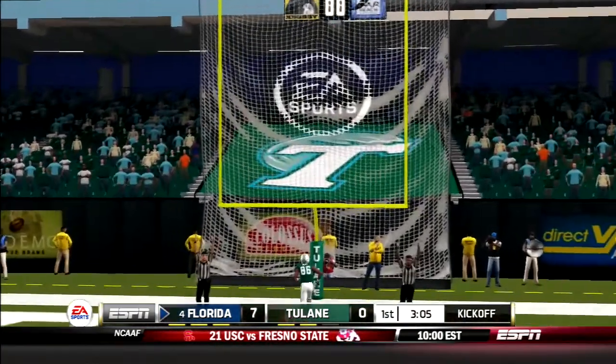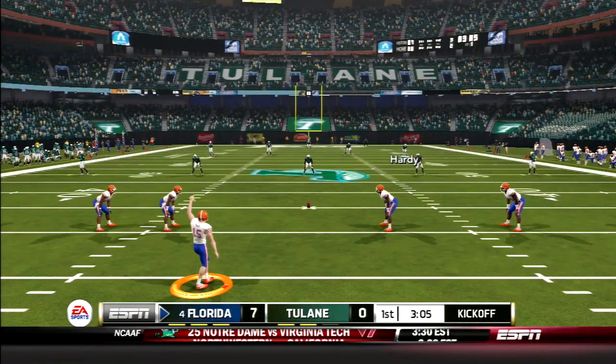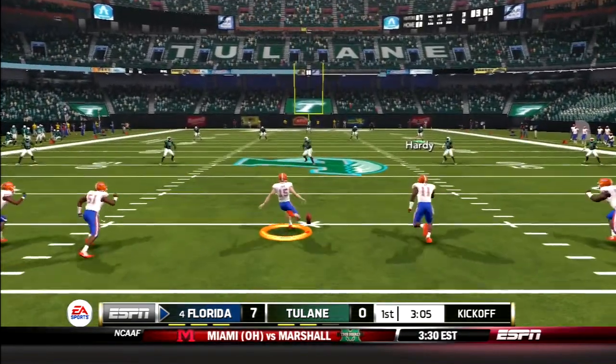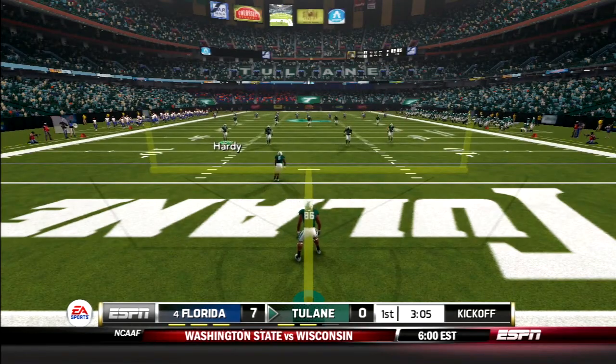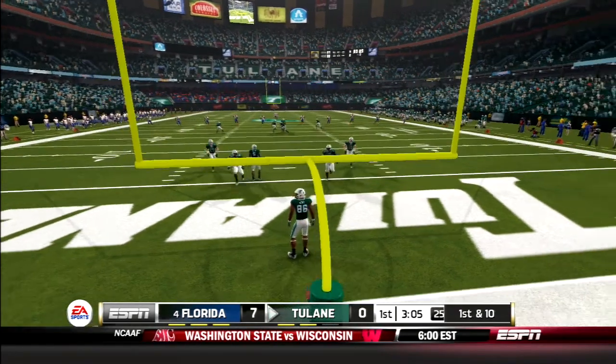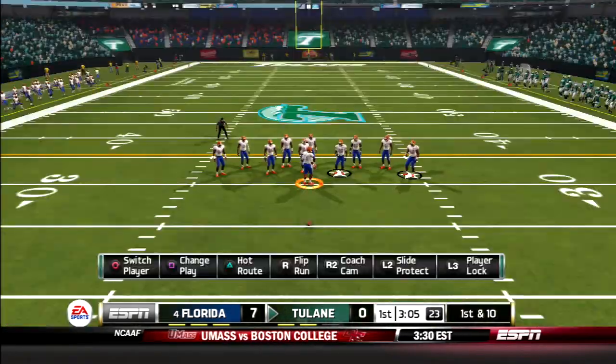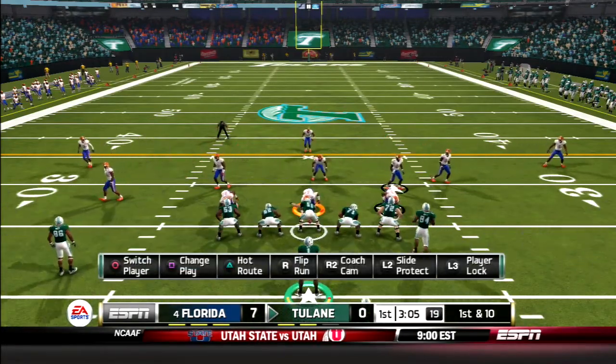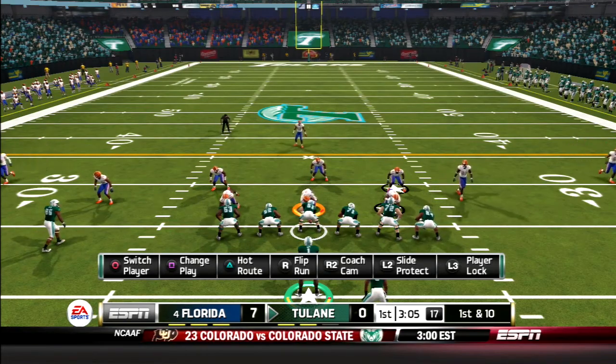He splits the uprights with the extra point. They line up to kick this one away. Sends it sailing downfield. And they can forget about returning this one. You never like to have to play from behind, but a deficit this manageable shouldn't be in the front of their minds. They just need to go out there and play.